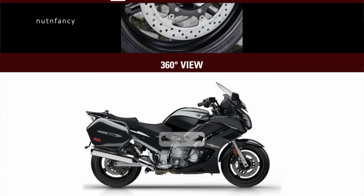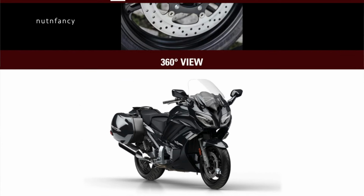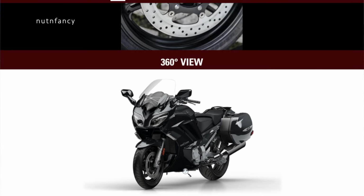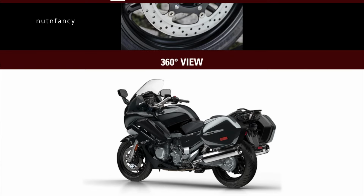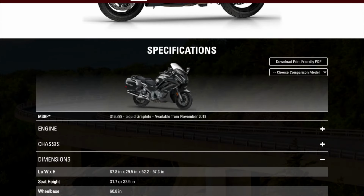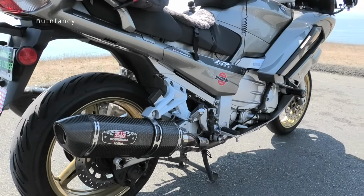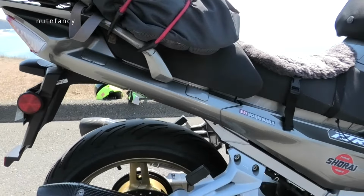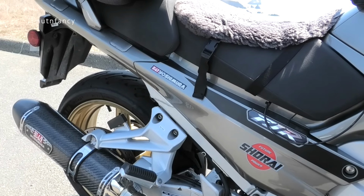By the way, how does this thing sound with the Yosh cans on it, Nutnfancy? Well, let's crank it up and we'll see. I think it sounds great. It's throaty, non-obnoxious. I like that. I don't want something super loud and super obnoxious when I'm riding long distances. Even with the Yosh cans, you're not going to get that. It's just right. And this is just at idle, of course. But even when I rev it, it's not obnoxious. See that? Just deep, kind of deep rumbly sound.